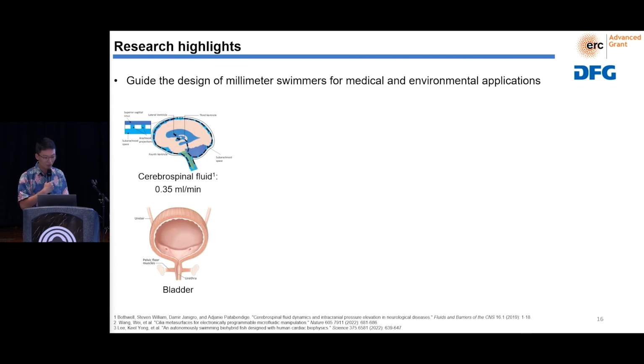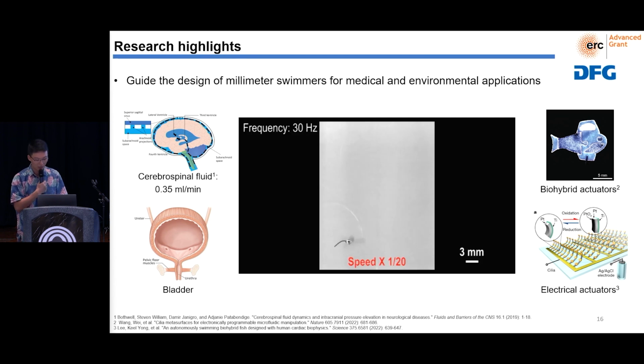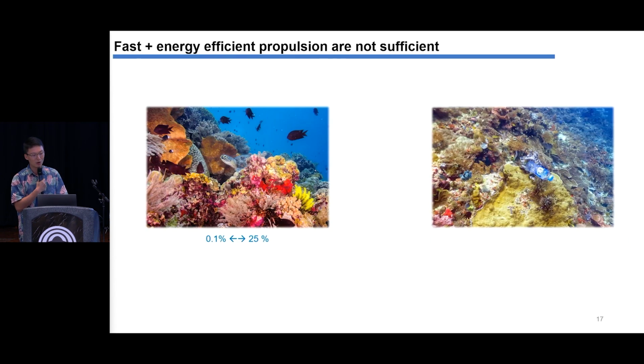Okay. So far I've been talking about this teeny tiny swimmer, which can also be steered by this external magnetic field. But what we have focused on so far is just energy efficiency, right? But if we look into real world applications, if we want to do something for the environment, energy efficiency alone is not sufficient. So since we don't have a lot of time, I will just quickly cover the other study we have.